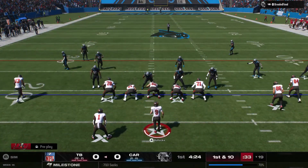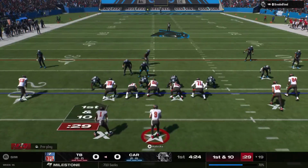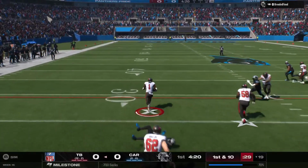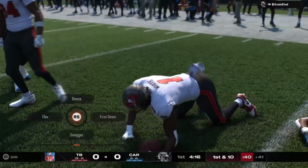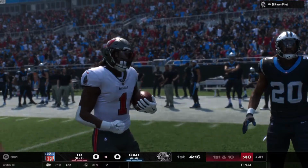Offense ready to begin this drive. 1st and 10. They'll come out throwing. That's to his back. Here's Rachaad White. And he breaks into enemy territory before being stopped on a huge gain.